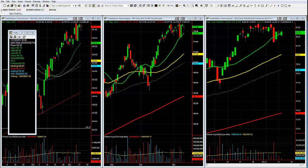Well, what I've done here is I've created a workspace with 6 of my favorite markets to look at. I trade all 6 of these, and I'm going to show you how quickly you can get this done.